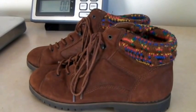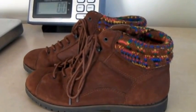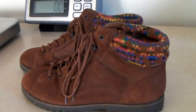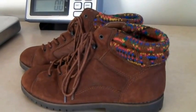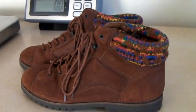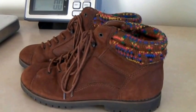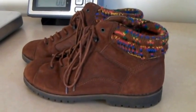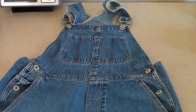There are a lot of people now that were born in the 90s or were little kids in the 90s, so they definitely have that retro fashion coming back. So this style is definitely popular. These can easily sell for $40, sometimes $50. These are vintage from the 90s again, Gap overalls.